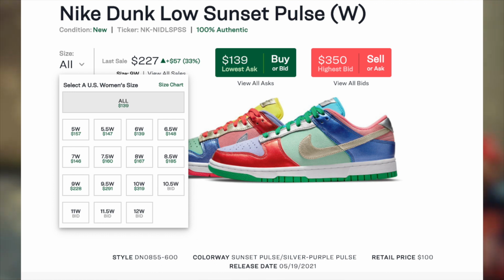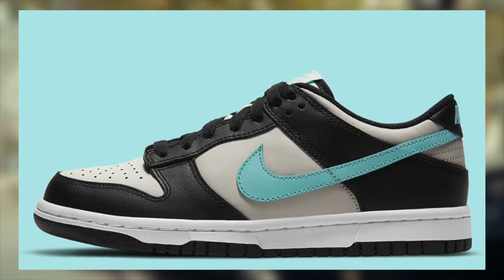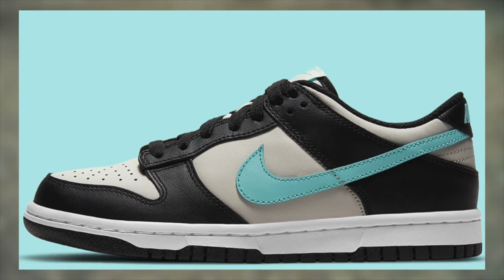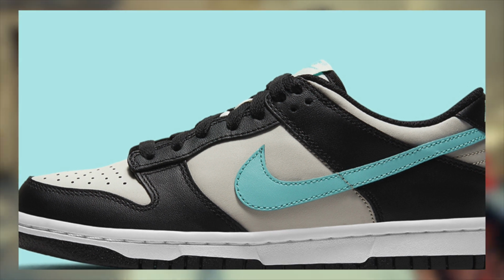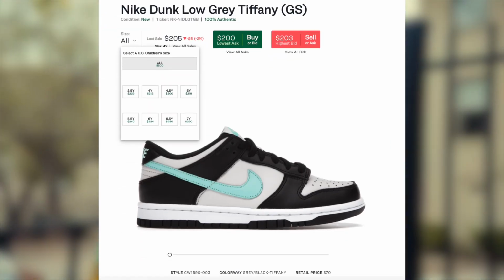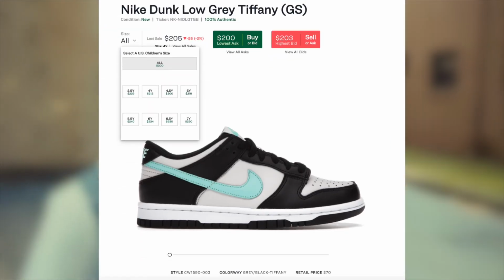And the same sort of situation goes for the Dunk Low Grade School Tiffany, which was initially supposed to drop last month. Now these should be dropping on June 10th for $70 in grade school sizes. Expect all of which to be very profitable with a great margin. I can't say the same for the preschool and toddler sizes though.